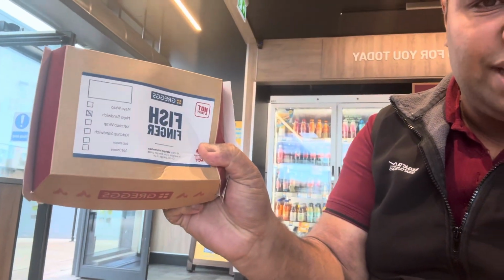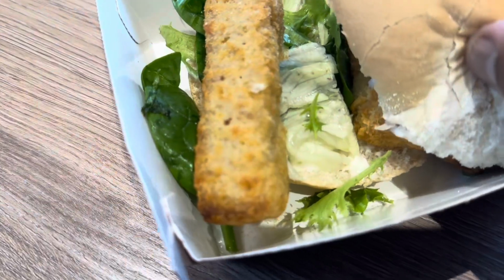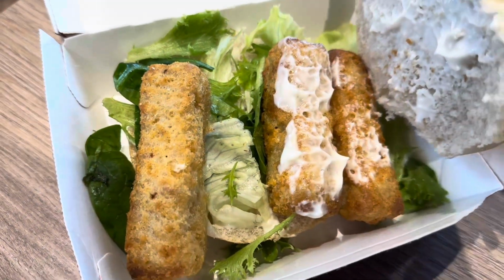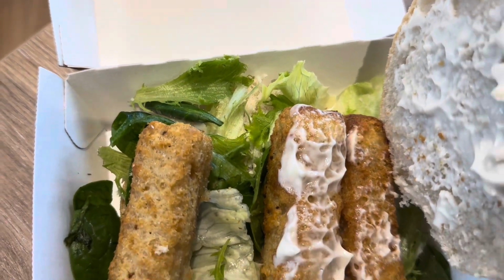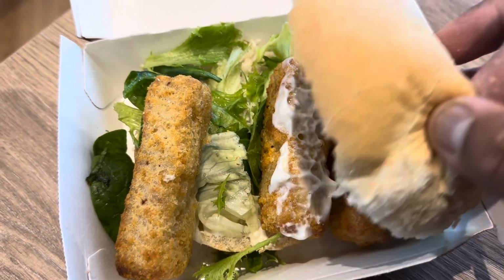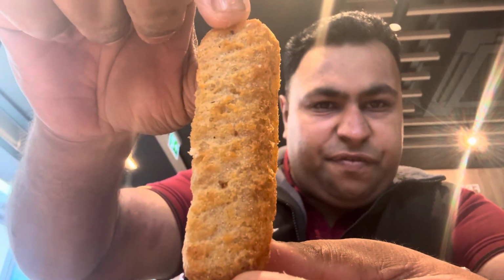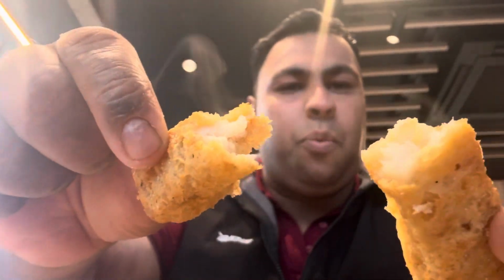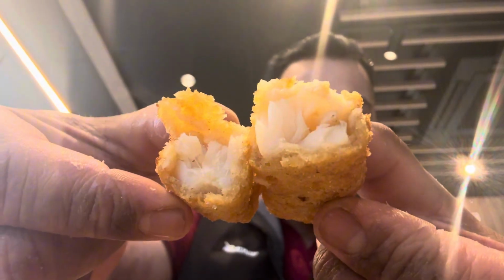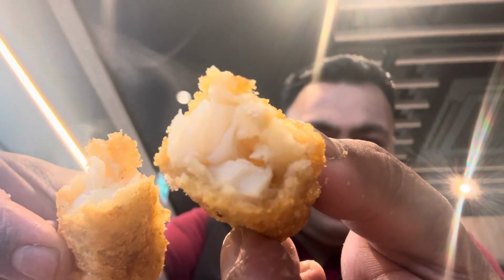So here we are guys, we've got our fish fingers sandwich here. Look at this fish fingers sandwich. If you open the bun, you get 3 fish fingers inside. Along with that you get all your lettuce and you've got mayonnaise as well. So let's have a look at the fish finger. Look at this, nice thick fish finger. Get this up and look at that, wow. Look at the hotness coming out of that. It's a thick fish inside, it's nice.